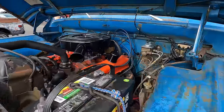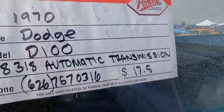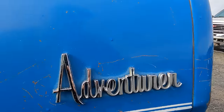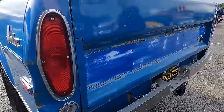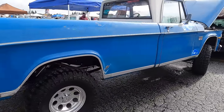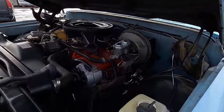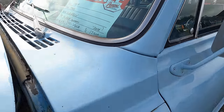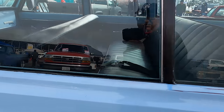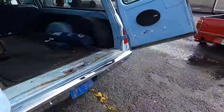Okay, so it's the same guy has the Dodge here. It's a 1970 D100 pickup. There you go, 318. This one's an adventure series. Wish I had cars kind of flying by me right here. Yeah, so we got a Chevy Suburban 1969 with a 396. And it's a 10 series, so it's a half ton. It's the info on that guy, 17,500, but look how clean this thing is. It's a three-door. This one's super clean.